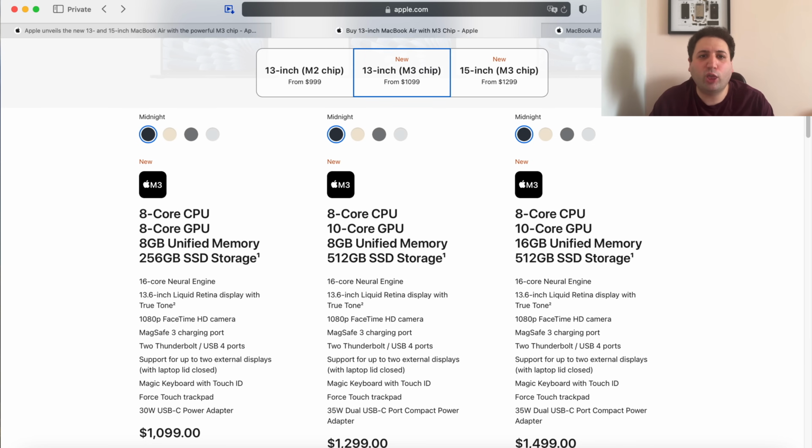Now, what hasn't changed though is pretty much everything else. You still get your 4 color choices between Midnight, Starlight, Space Gray and Silver, and you get to pay Apple's egregious prices if you want more storage and more memory. The base version at $1099 comes with 8GB of unified memory and 256GB of SSD storage. Thus far, it's unknown if this base configuration will suffer the same slow storage problem as the M2 version did, because the base configuration has fewer storage modules and therefore lower storage speed than the upgraded models.